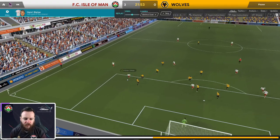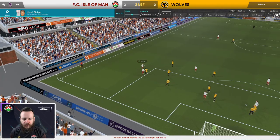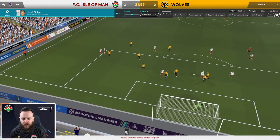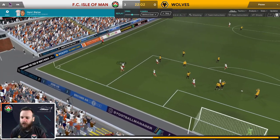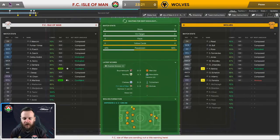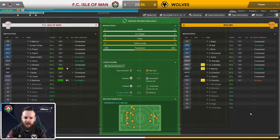Wonderful stuff from him. We'll check this out in 3 dimensions. I think this was looking to be like a whipped ball towards back stick on his left foot, but it's got enough curl on it that it actually just wiggles its way into the far corner, which is an interesting one to see. There weren't really any players in the area that potentially the keeper might have been distracted by, so interesting goal, but I'm going to take it. 3-0 advantage, that's fantastic for us.